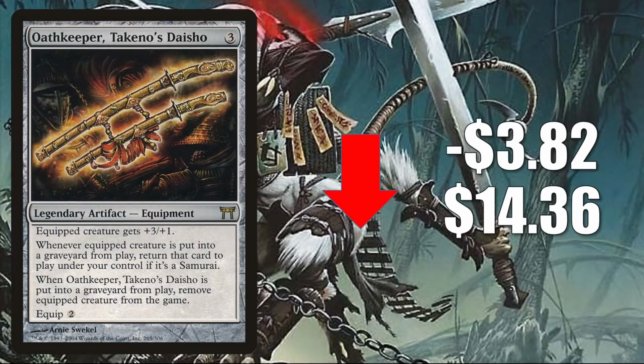Oathkeeper, Takeno's Daisho is next. It goes down $3.82 this week to $14.36. This has seen a little Commander play in Samurai builds like Toshiro Umezawa. This was also going up in value not too long ago because of the Samurai speculation that we just discussed. It is retracting now, however.